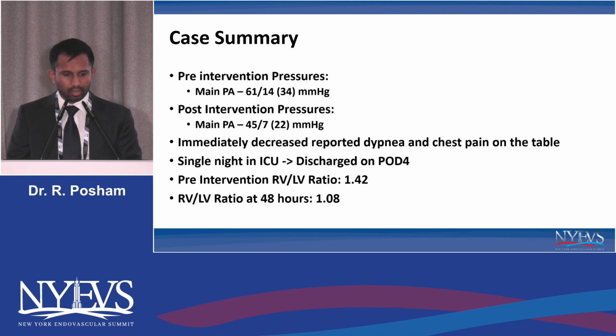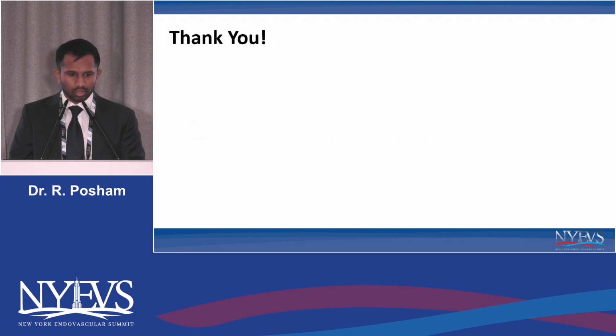Pre-intervention, the main PA pressures were 61/14 with a mean of 34. Post-intervention, the main PA was 45/7 with a mean of 22. The patient immediately reported feeling better with less chest pain on the table, spent a single day in the ICU and was discharged on day 4. There was about a 30% reduction in RV-LV ratio, initially 1.42, and at 48 hours, 1.1.